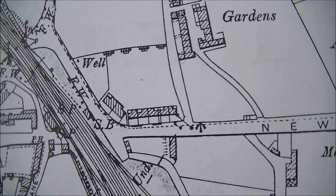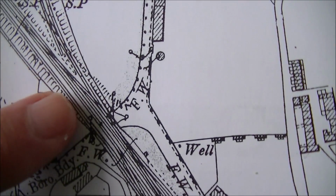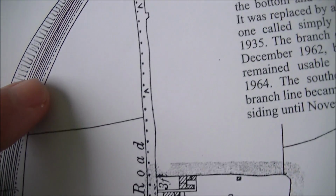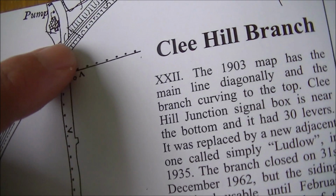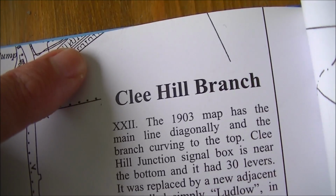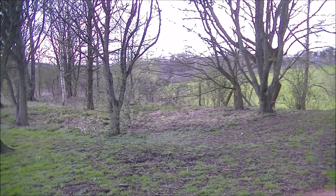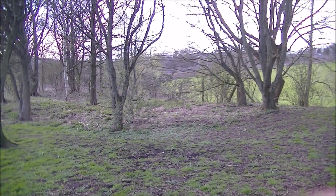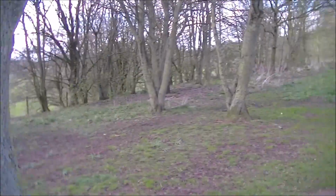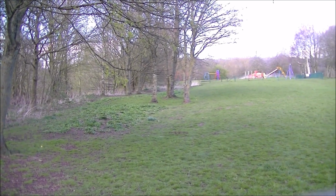This more detailed map from 1903 shows the start of the line and that curve. So we have here the line branching off the Ludlow to Shrewsbury line, and it curves right through Fishmore, crossing Fishmore Road, and then faces the direction of Clee Hill. So this is that curve today. Between the gap in the trees we can see the main Shrewsbury to Ludlow railway line, and the Clee Hill branch came up through this bank here, all the way up past that play park, and then in the distance it veered to the right towards Clee Hill.